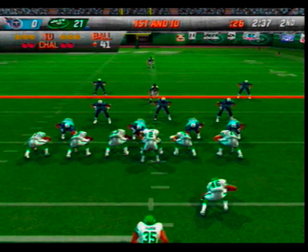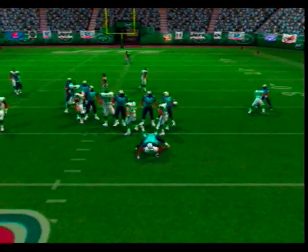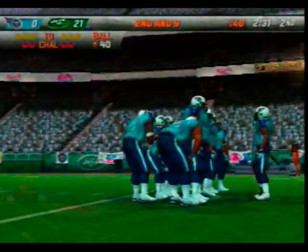The Titans come out in a 4-3. Handed off to the back. Bates is there on the stop at the 40-yard line. So let's take a look at how this back compares to the opposition.